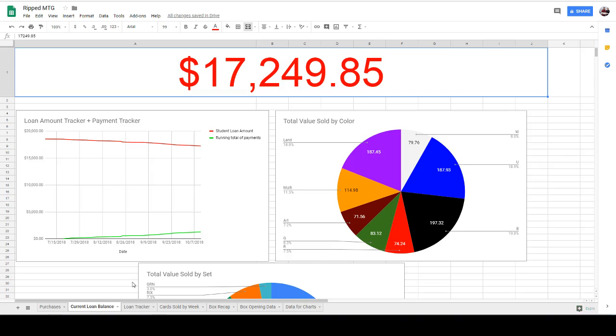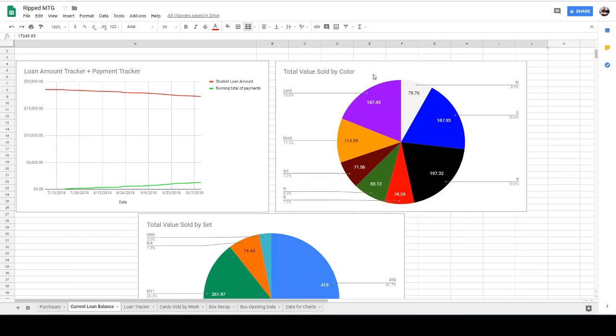We'll go into the kind of graphs and stuff like that. I have the new value up here, 17,249.85. This graph not too exciting still. We're just seeing it slowly creep down here and slowly creep up here, kind of waiting to see when those converge. And then total value sold by color.